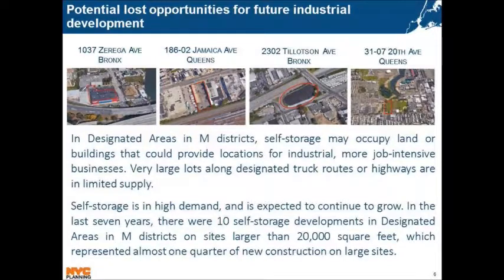This slide shows some examples of recent self-storage development where we think a more job-intensive industrial business could have located. These lots are all very large, and they are well located for a truck-dependent business. And the development of self-storage in locations like these is regarded as a lost opportunity, particularly in the context of all of the existing economic development policies in IBZs, or designated areas in M districts.